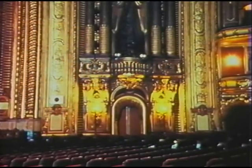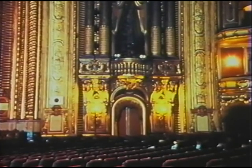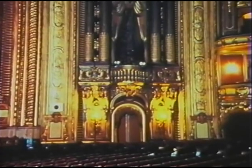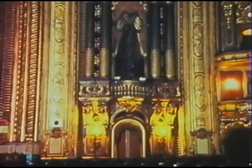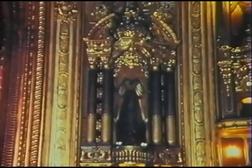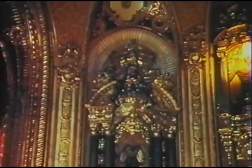This is the right side organ chamber. From the floor, it was over 4 stories high. As the organ pipes were divided into the left and right side, we had stereo sound already back in the 1920s. The gingerbread look wasn't overdone. You can see how well it all fit together to make the Fox what it was.